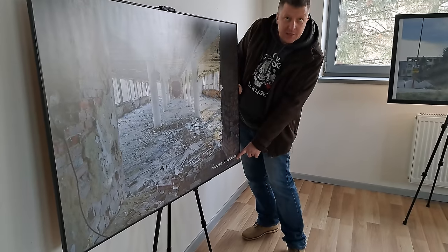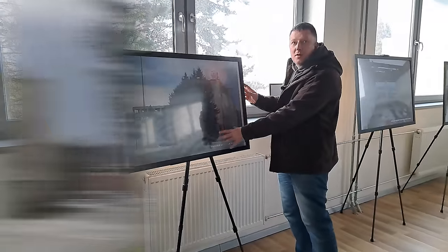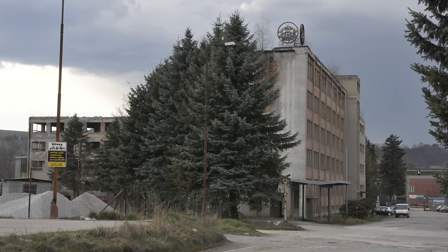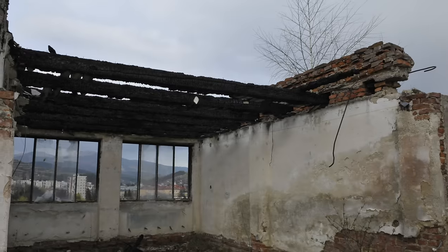And if you're looking at the dates, it's 2017. So this was an old industrial place. This is the place where we are right now. That was the state a few years ago. If you're looking around, some of these places burned down, you know? So they have to replace everything.